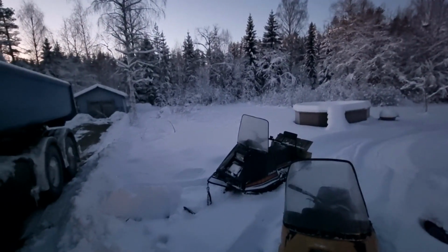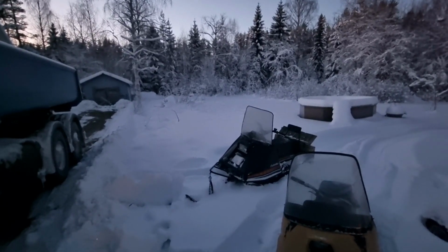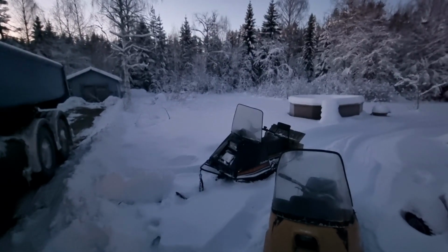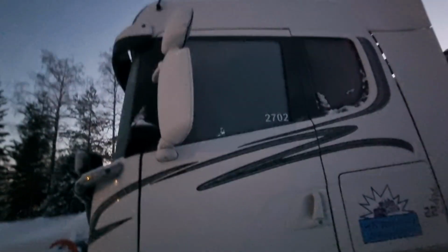Merry Christmas, everybody. Christmas Eve tomorrow. So we're going to go out and make a fire in the sauna and heat up a little bit. Starting to get chilly. The track is cold.